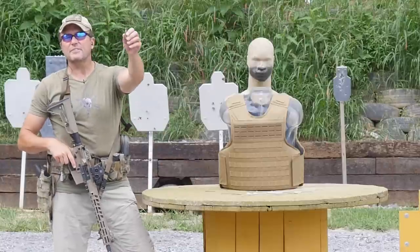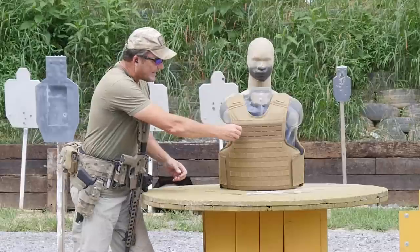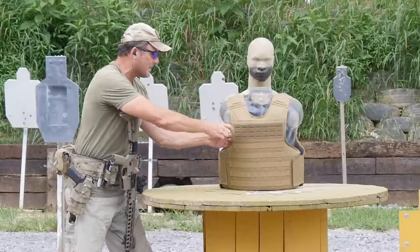All right, so this is a 55 grain soft core 5.56. Hit it right here, huh? Funny, right where I was aiming. All right, hold a little high, Y or offset. You guys remember this stuff.